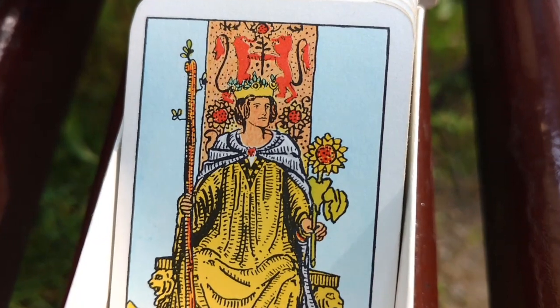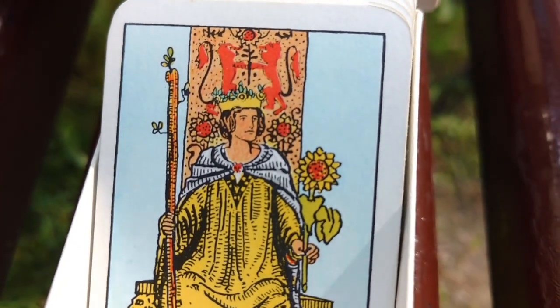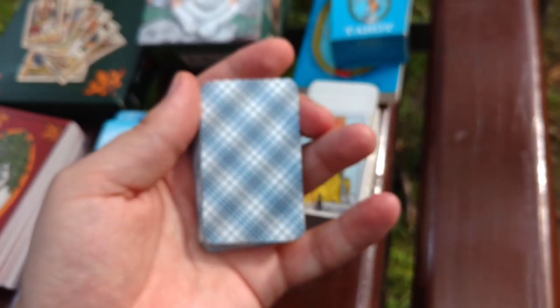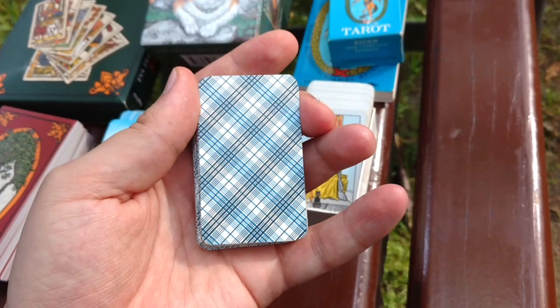You see how crisp the lines are? Amazing. And the backs are... Oops. Focus. Yeah, and the backs are there. Check it.